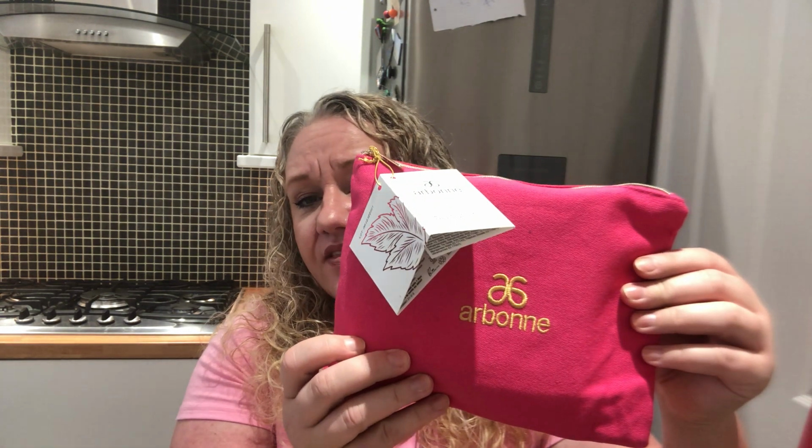Last but not least, I picked this up. It was in there by Arbonne, which I think is a direct sales company. But you get the bag, which I think is like a gift on its own, isn't it? Like a little makeup bag. And inside you get this. So I'm going to open it and show you.